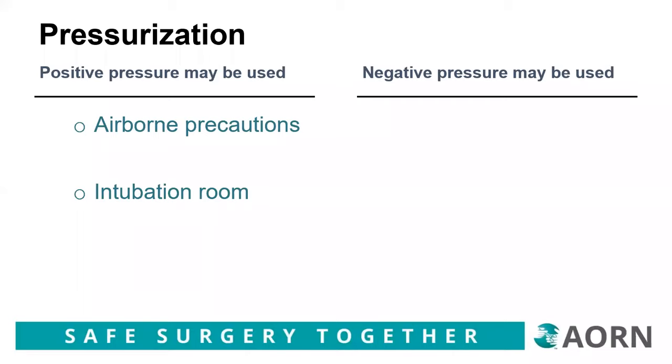Ideally, the patient should be intubated in a negative pressure room and then transferred to the positive pressure OR. Once the patient is intubated, they are considered low risk because it is a closed system. Also consider transferring the patient to a negative room for extubation. And when performing intubation and/or extubation in a positive pressure OR, only essential personnel wearing respiratory protection, such as an N95 respirator or a PAPR, should be in the OR.